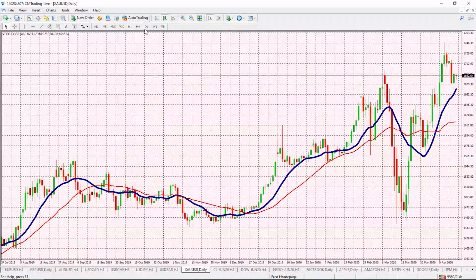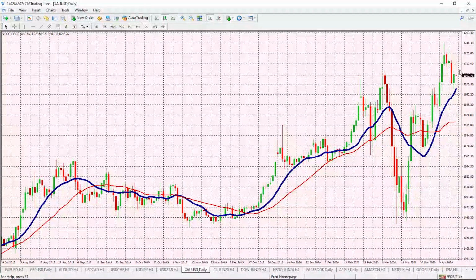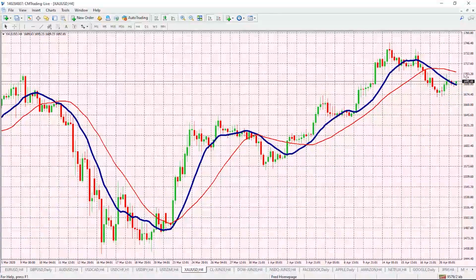And if we look at a daily chart, it looks like it's developing somewhat of a bull flag, but it has to break above this area, above the 1746, to give us that confirmation. But let's see if it does do that.